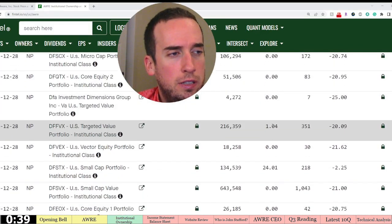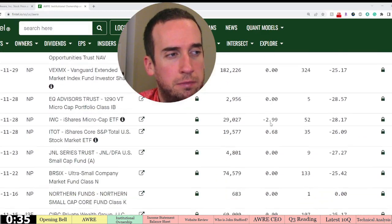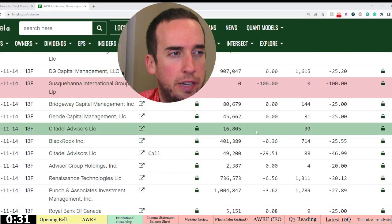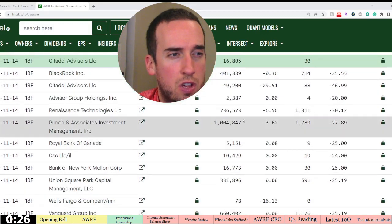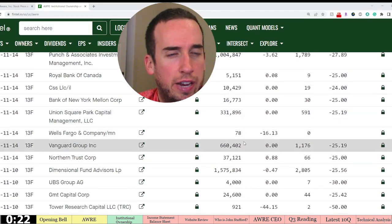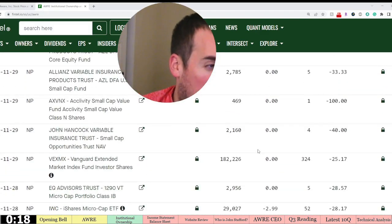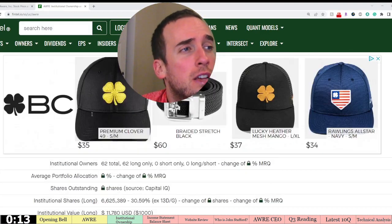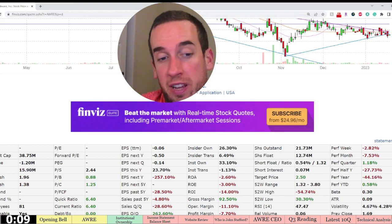Going down, looks like we see a lot of trimming for tax harvesting. Morgan Stanley sold out a little bit. Bridgeway Capital sold out. BlackRock sold out a little bit. Renaissance Technology sold out a little bit. Vanguard sold out a little bit. So a lot of people are taking profits or tax loss harvesting on this one. So nothing too groundbreaking there.